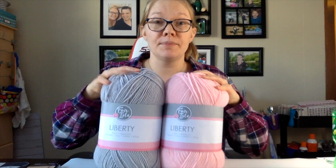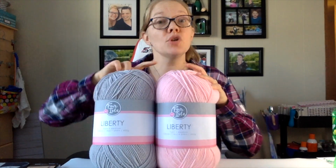it's very nice, and I'm super excited to use it. No idea what I'm going to do with it, though. I only got 1 skein of each of those because it's so much. So then I got a couple of specialty yarns, which is kind of my first wander into the specialty yarns.